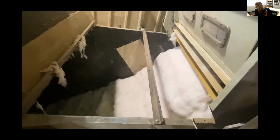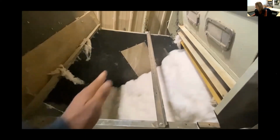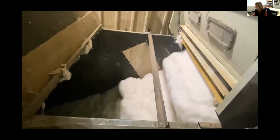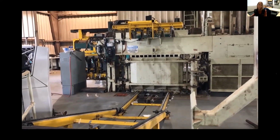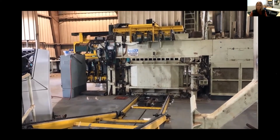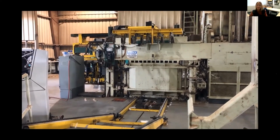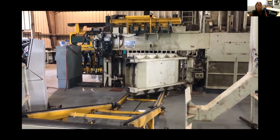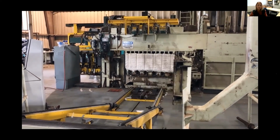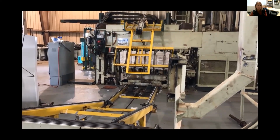So this is the lint after it's been through the lint cleaner, through the battery condenser. Now it's going down into the lint slide to be pressed into a bale. On the right-hand side, you can see the bale pressed. We have a bale that's about to come out. These bales are 500 pounds of cotton.